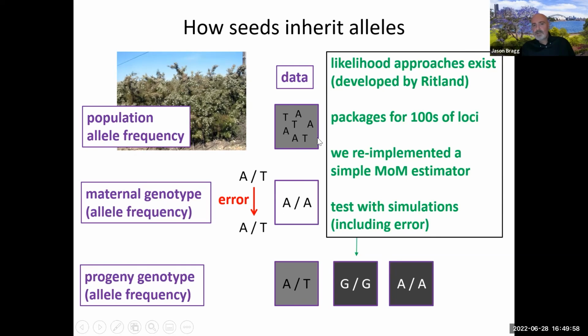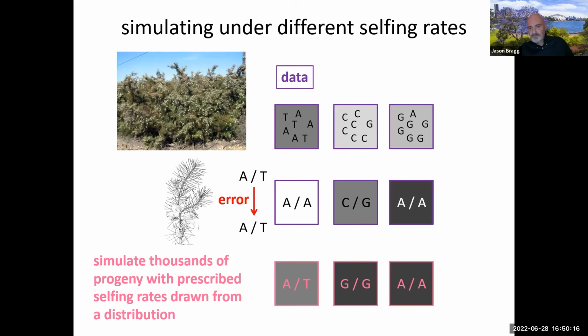So we could say, we know that we have these population allele frequencies. This is our maternal genotype at different levels of selfing drawn from a frequency distribution. We can simulate the production of different seedlings. One other thing I should mention here is that we know our genotypes are measured with some amount of error. So we can also build those error rates into simulations.